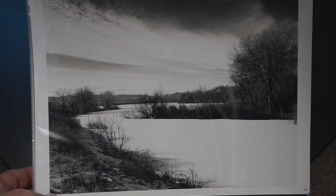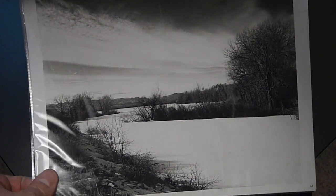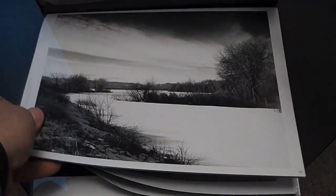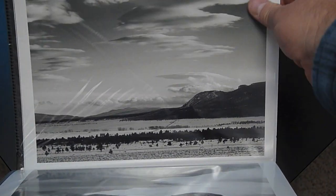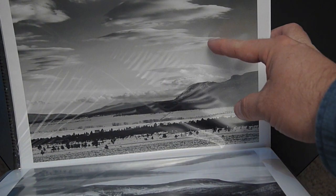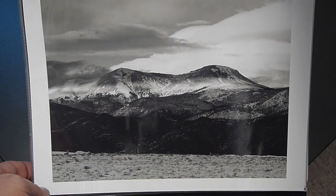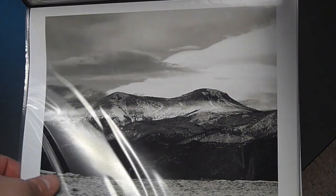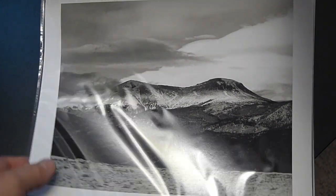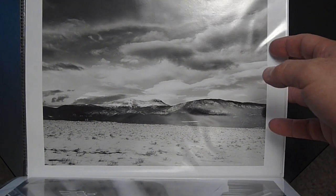This was taken with a Leica M8 a few winters ago. I'm a landscape photographer most of the time. I think most of these were M8 photos. That's in Buena Vista, Colorado. Beautiful clouds on that day. That's Buffalo Peaks. That's also from Buena Vista, Colorado. Buffalo Peaks again from a distance. Also with the M8.